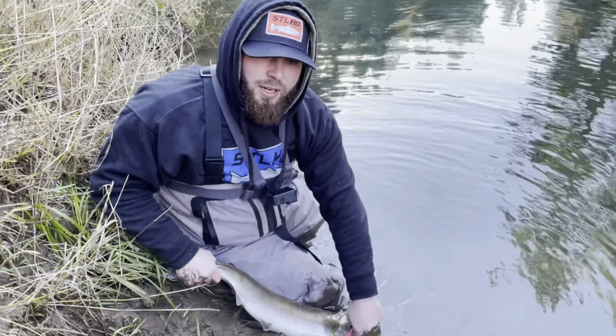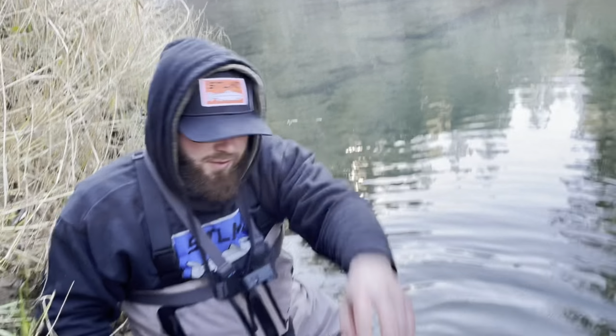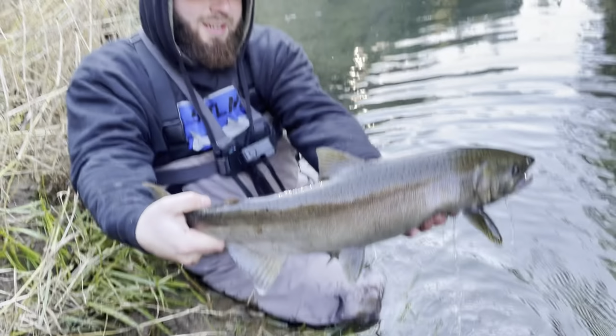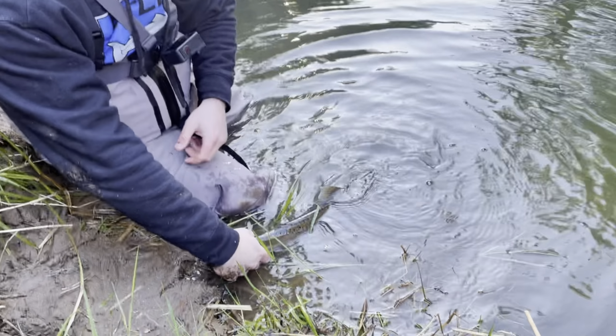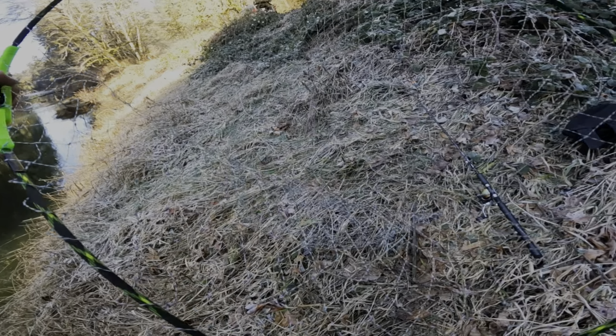Okay guys, we got a couple good pictures of this fish. Pop that worm right out of his face. One last look at that coho. There she goes. That was crazy, you guys. Well, that was kind of a pleasant surprise, guys.